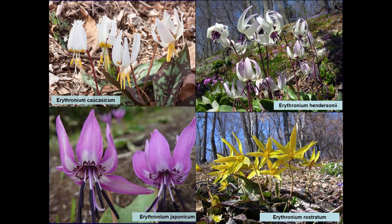Montanum, Grandiflorum, Pusateri, Purpurescens. Forget the names, because you don't want them. But they're high altitude. They need cool summers. They hate it here. But there's a whole bunch from the west that we can grow, that live at lower altitudes. This is one of them.